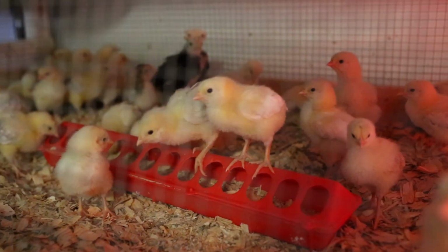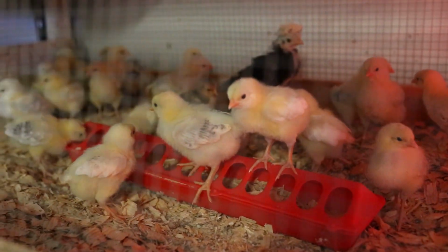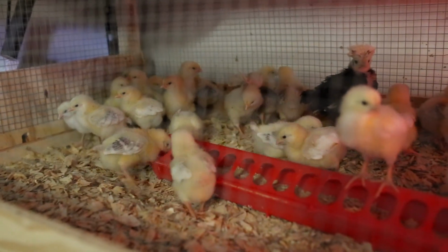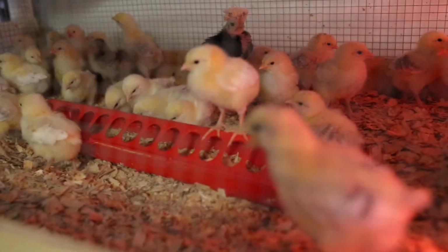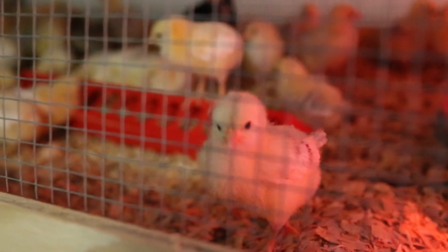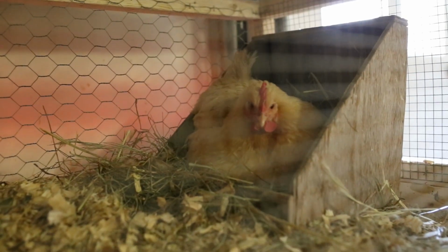These Delaware broiler chicks have been a delight to have. They don't grow as fast as the Cornish crosses. They are more like normal chicks, but they stay cuter for longer, and they don't produce the extreme amount of manure as the Cornish crosses do, so I enjoy having them.